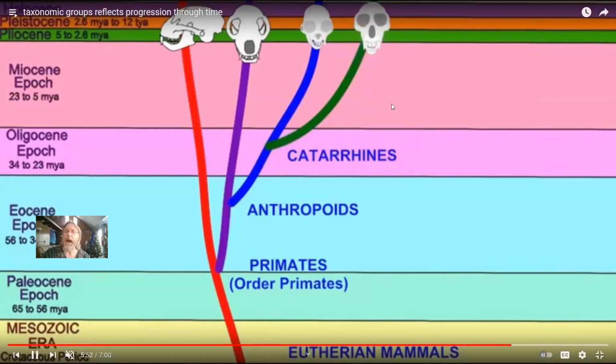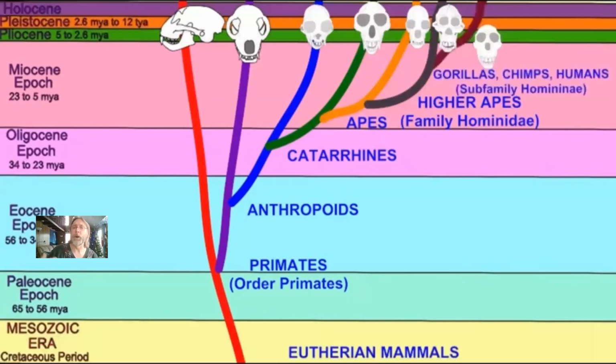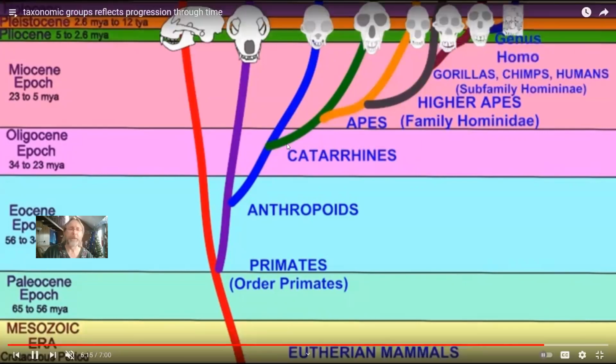Apes would appear at the beginning of the Miocene, and then later in the Miocene epoch, we would get our family, the family Hominidae. We would get our subfamily, the subfamily Homininae. Then there's a lineage, including the Australopithecines from 5 to 7 million years ago, which only have us as their living descendants. The first members of the genus Homo, we belong to the genus Homo, appeared 2.5 million years ago. And then our species, Homo sapiens, first appears between 200 and 300,000 years ago.